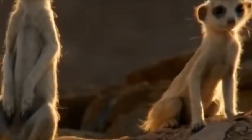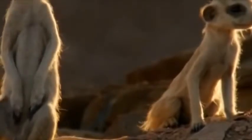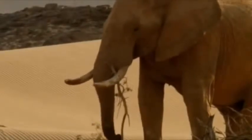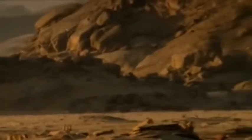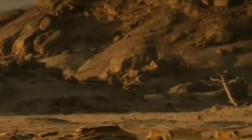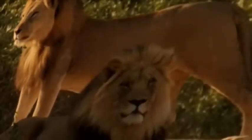The future here is always uncertain. Namibia's desert kingdom endures, as it has for thousands of years. And the Sand River waits once more for the rains.